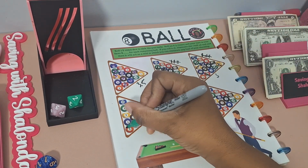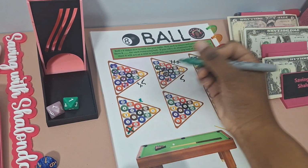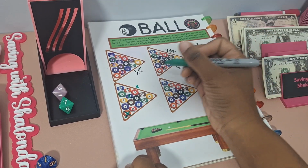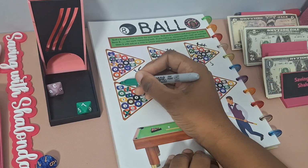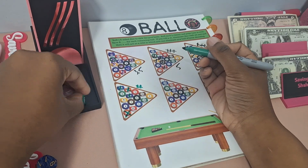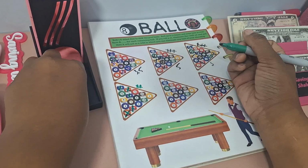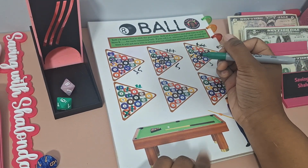So 5. Okay, that's our first 8. We'll put an X up there. 12. Thirteen. Ten. 8. Ooh. We got 5. We got 5 already. Okay, 11. 11 again. Okay, that's 14.